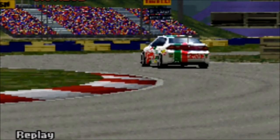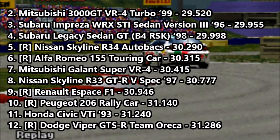Onto the leaderboard then, and the Mitsubishi Galant Super VR4 goes into 7th place with a 30.415, a tenth of a second off of the Alfa Romeo 155 touring car, and a little bit quicker than the Skyline R33 V-Spec.